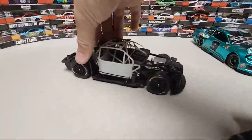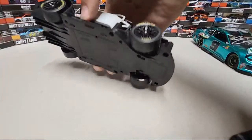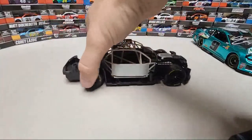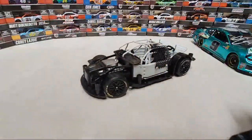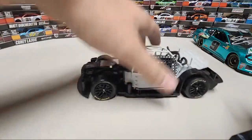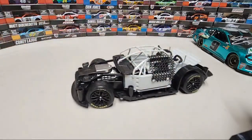But it is supposed to have functioning suspension still, so hopefully there's some room on that left and rear. Because it'd be really cool if it had the suspension components, like control arms and tie rods and stuff like that. So yeah, that's our chassis. It's certainly something different. I'm not going to pretend it's not. That is definitely a unique inside chassis there.